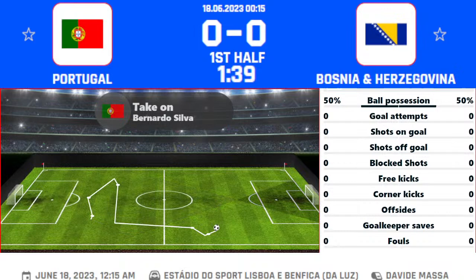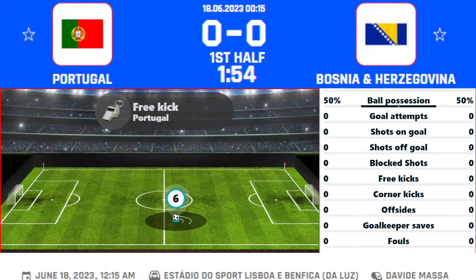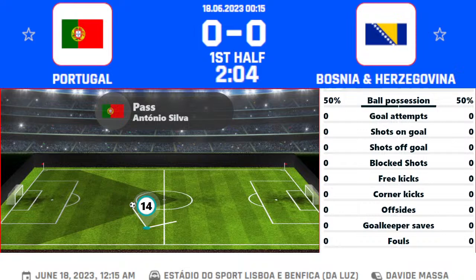Now Bernardo Silva to pull Sonic with a tackle. Bernardo Silva again touches the ball. Silva still has the ball, to Antonio Silva, gets this one. It's a free kick for Portugal right in the center. The referee has offered a free kick to Portugal. And it was Cristiano Ronaldo. No, it was not Cristiano Ronaldo. It will be Antonio Silva who will get the pass in the center.